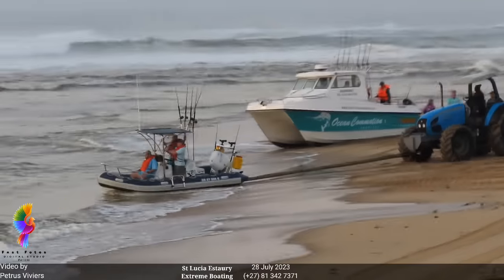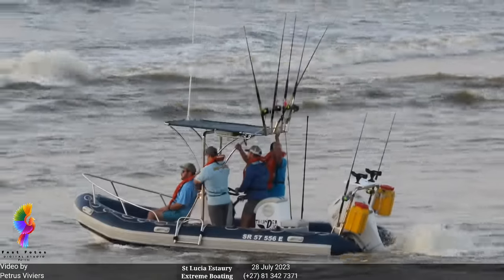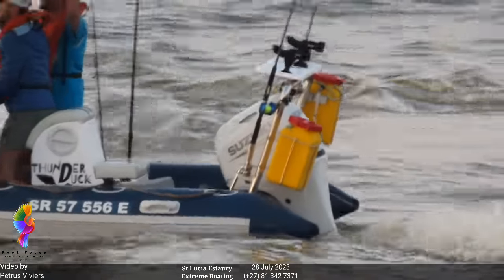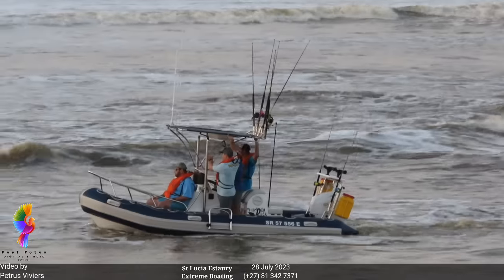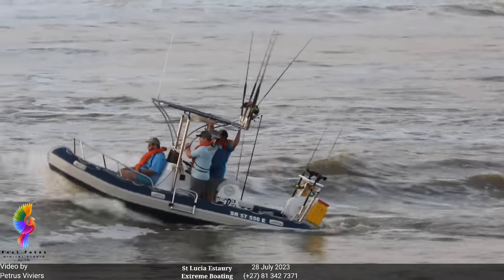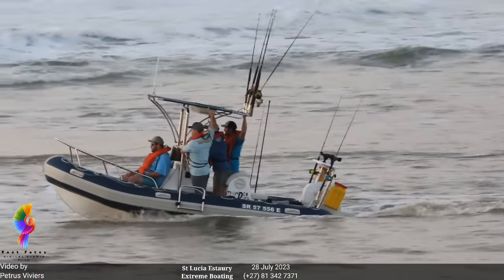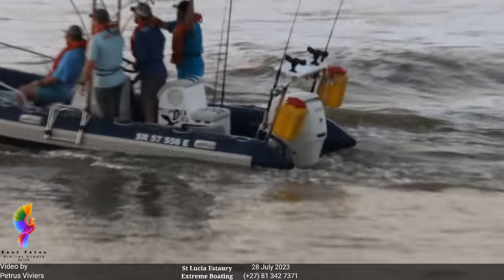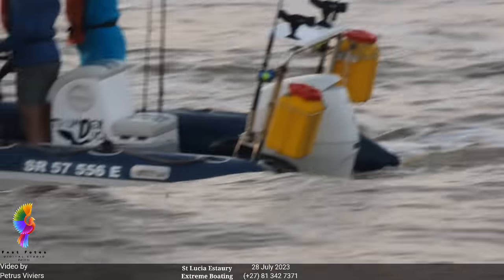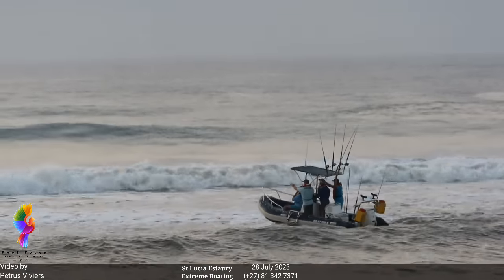So we'd love to know what motor is behind on the back of that duck. Keeping the motors nicely trimmed high. I'm not reading right, my eyes are deceiving me. It's a 100, let's see. It's not going to be a 200. It's still a big motor for the duck.